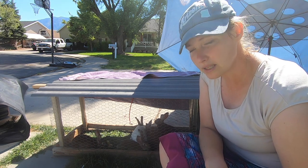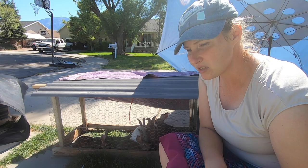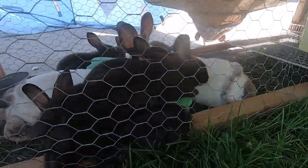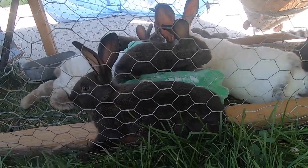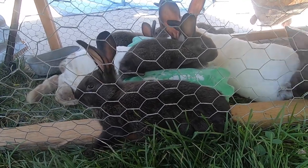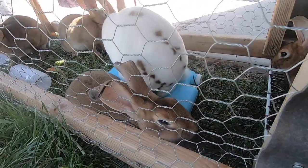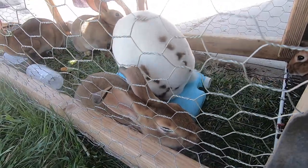Don't overcrowd. That's probably, is that 6 or 7? Don't overcrowd your conditions because regardless of the temperature, rabbits love to cuddle and they can overheat themselves and kill themselves from cuddling. I bet you didn't know you could kill yourself from cuddling.